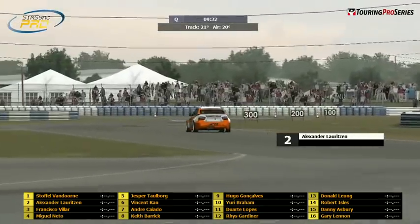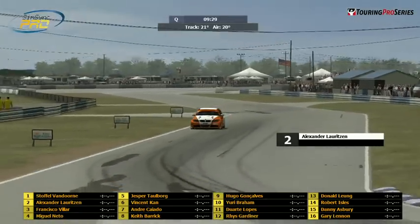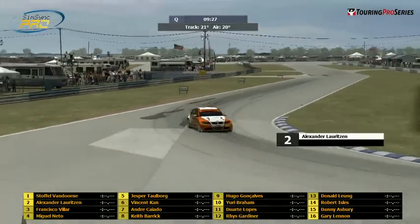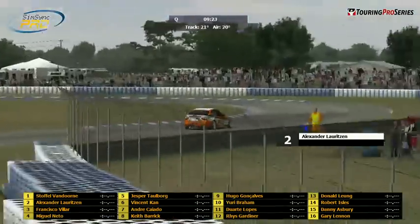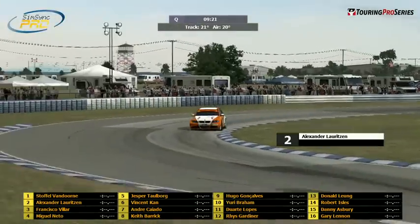To provide intelligent wordage. Lauritsen's on track at the moment. Lauritsen's going to finish his lap first, so we might just follow him round for half his lap, then catch up with Van Dorn as he goes through also.